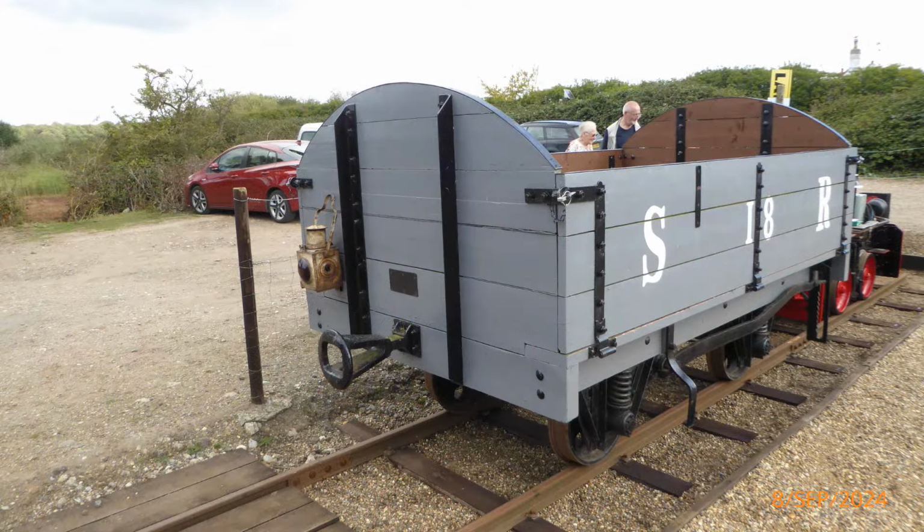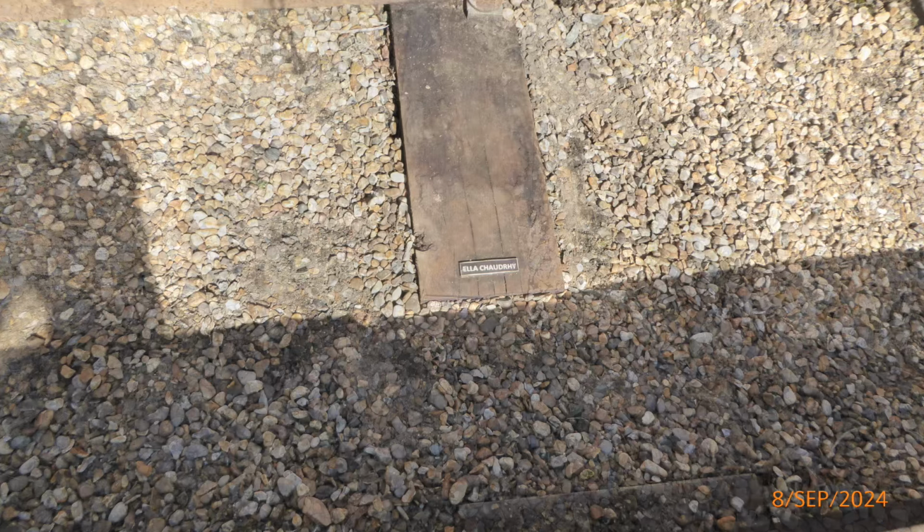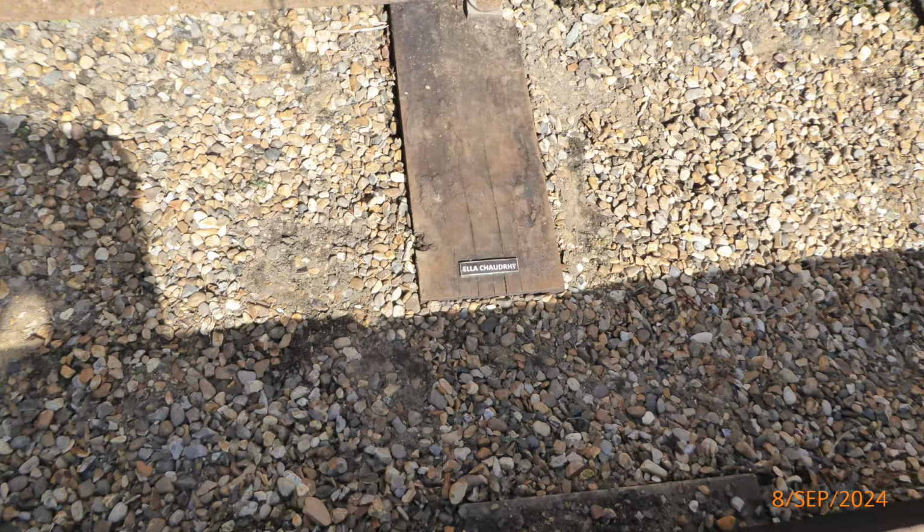So back to the railway, and a little bit more on this, perhaps. The sleepers: if you donate the money for a sleeper, you get your name on it, which I thought was quite novel. So quite a few had.